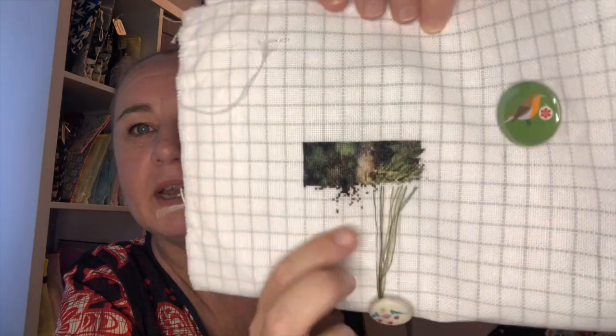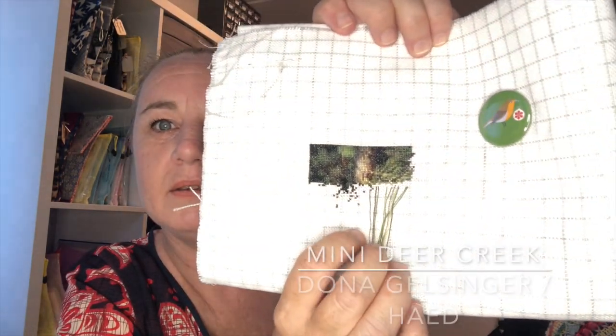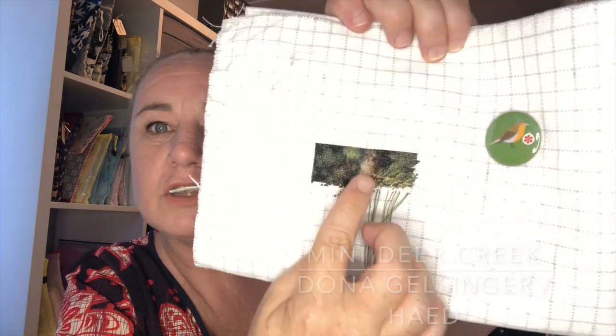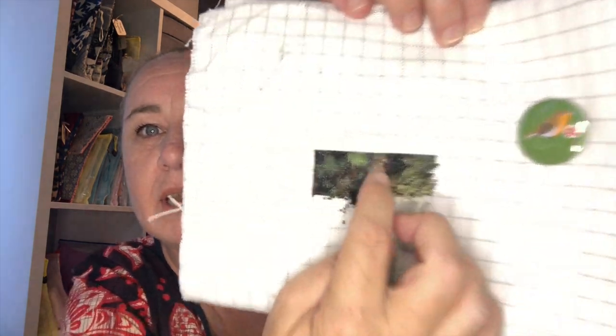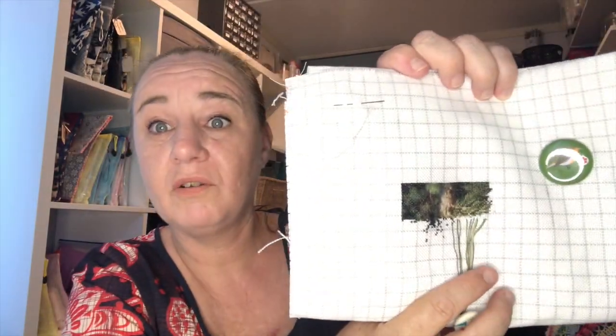In this one, I'm trying to park below. Let me just fold it over again. This is what I have so far. I love this. This part of the tree, the lighter part, let me just take you up close, is very confetti heavy.